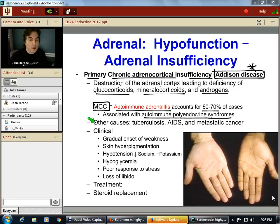Now, other causes that are less common nowadays, but TB actually used to be the most common cause. Used to be back in the 1800s when we had TB and we didn't have any good drugs, but now we don't see much TB and we have good drugs for it. But I bet if you go to India, it's probably the most common cause of Addison's disease in India. AIDS can do it because you get a lot of infections like CMV. CMV can destroy the adrenal cortex. And metastatic cancer, particularly lung cancer, and that was a question.